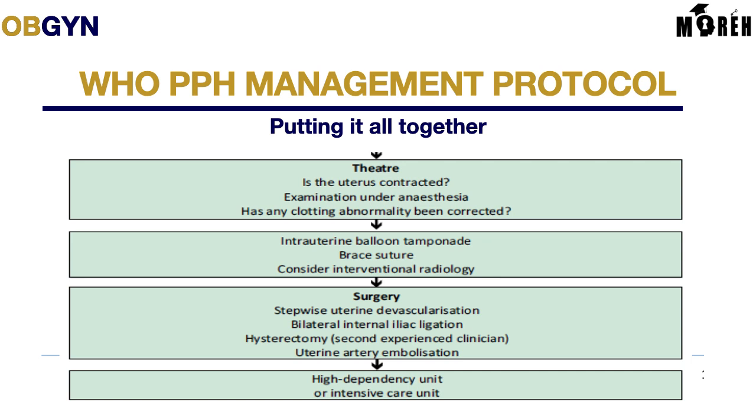If the uterus is still atonic and the patient is still bleeding, we may consider doing an intrauterine balloon tamponade, or a B-Lynch suture. Consider interventional radiology. That means we are doing our ultrasound scan to be able to guide us on where to intervene. Then surgery, we are doing a stepwise uterine devascularization. You can do a bilateral internal iliac ligation, and if it all fails, then hysterectomy.